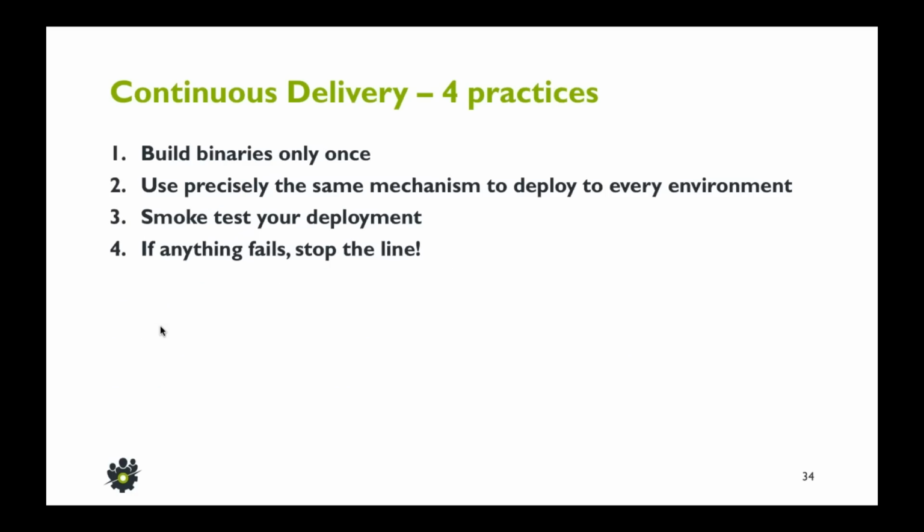Continuous delivery's 4 practices are build the binaries only once, don't rebuild them. If they pass, they pass. If they fail, you go and fix the source and then you rebuild the binaries. Use precisely the same mechanism to deploy to every environment, as we said earlier. Smoke test your deployment, and if anything fails, stop the line. If anyone's read the Toyota Way, then they'll recognize this. It's part of the Toyota production system. So again, borrowed from the Lean IT story.